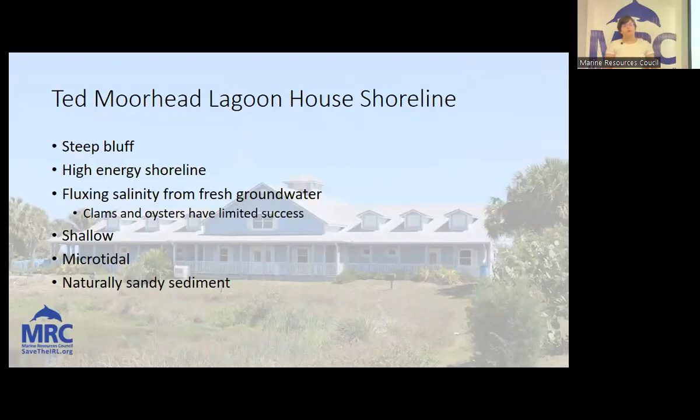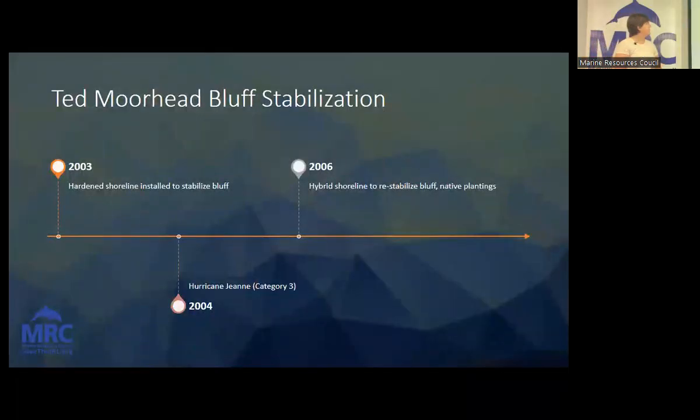Our shoreline is also massively shallow. So we've got about 1,000 feet of shelf that's about 18 inches deep. So you can walk out about 1,000 feet and not get past your knees, which is quite nice, but poses a challenge for restoration. It's also microtidal, and we are one of the last sandy sediment beaches that has been undeveloped in the Indian River Lagoon.